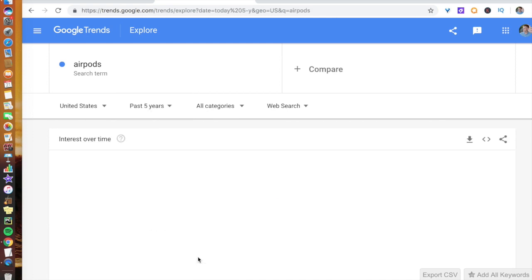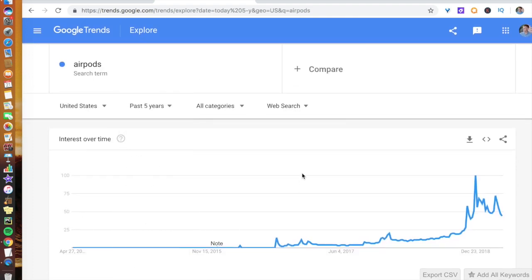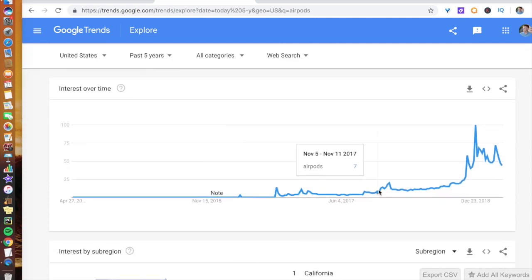But you can go back 5 years. You can probably go back more. Let's see. Yeah, you can go back way back. This is good for stocks as well. But as you can see, you can basically track it all the way up till recent times. This is a very good method, using the Google Chrome keyword extension and the Google Trends app or website online.